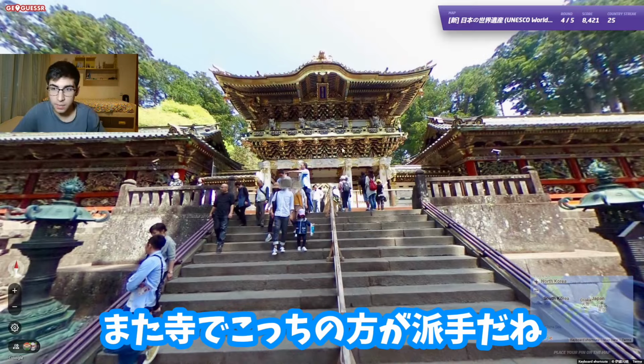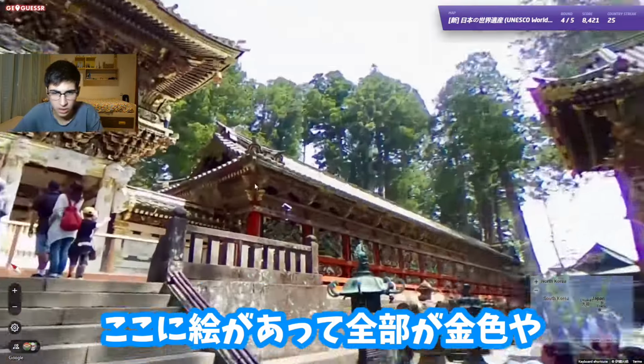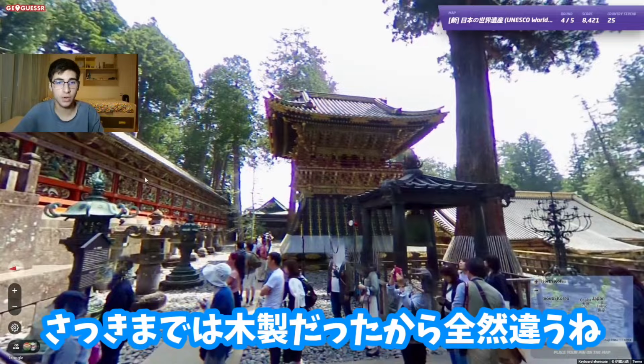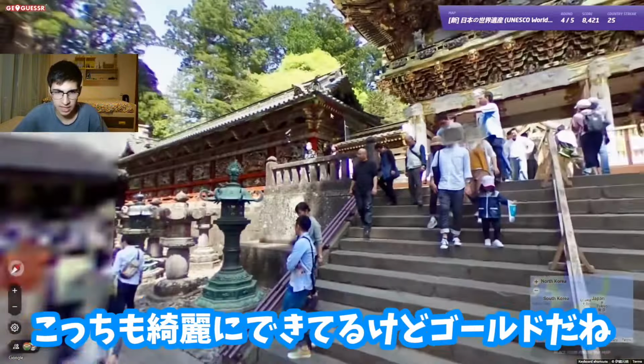And we have another temple. But this one is all in gold. Wow. And there's, what is that? Like a picture there. Yeah, this one is all in gold. Wow. It's way different from the one we've seen before. The other one was wooden. This one is very detailed, like the other one, but the difference is that this is gold.